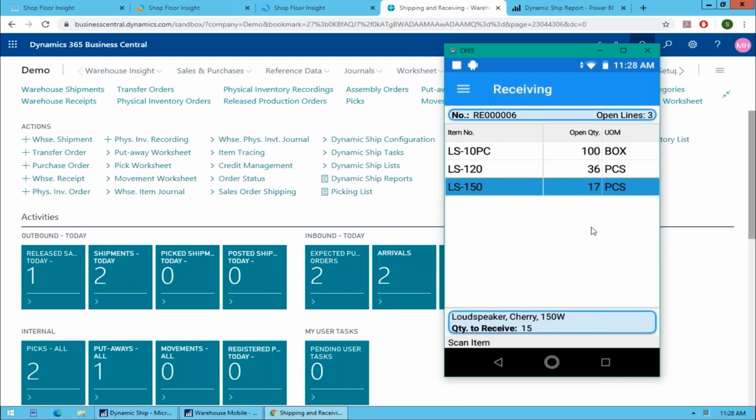Now, if there's lot tracked items or anything like that, none of these are actually lot tracked, but if there were and the lot number's in the barcode, it'll bring it in automatically.